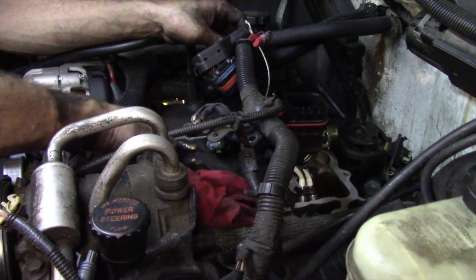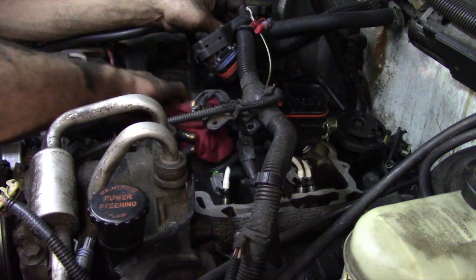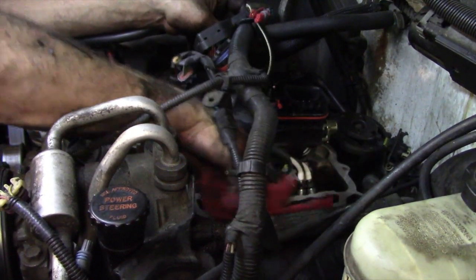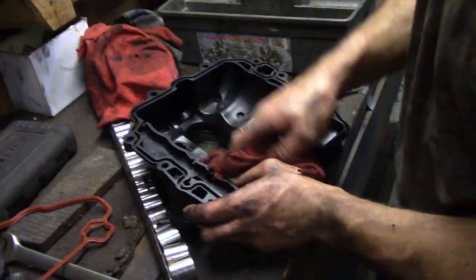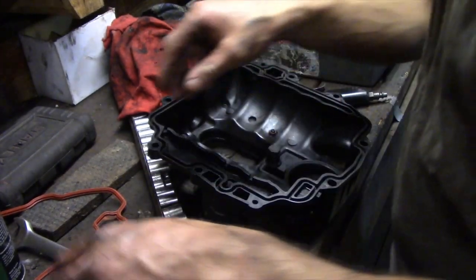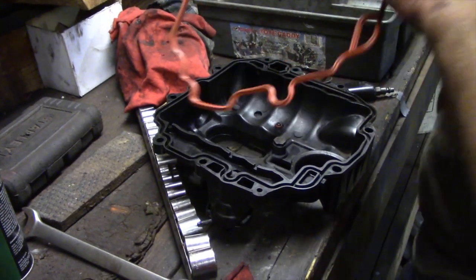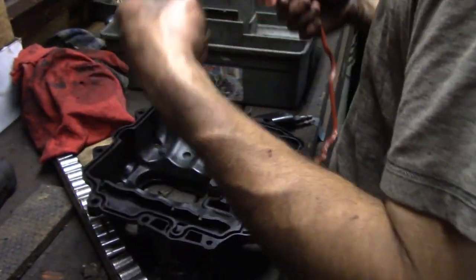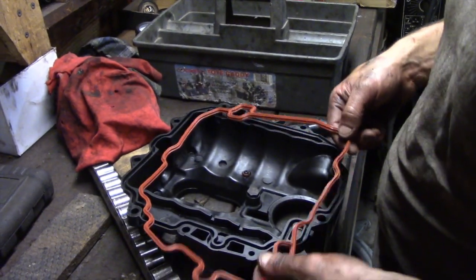We're getting ready to put this top hat back on. It's the upper plenum for the air intake manifold. And we're just wiping it off with some brake clean. We had already buffed it and scraped it and stuff. Alright, so we just took the upper intake and we had it in the parts washer, got it all cleaned up, cleaned out the groove for the O-ring type gasket, and now we're just going to install that and she'll be ready to go on.